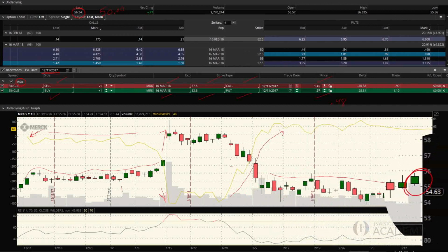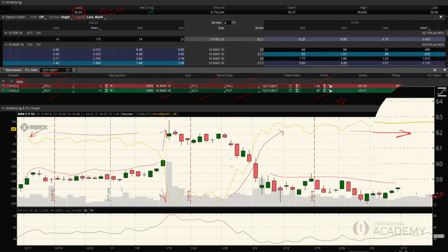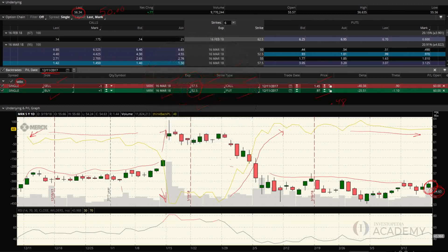Where did Merck eventually settle? Right around $54.63. And what do you see the P&L of our structure? We're actually making a little bit of money, and that's because Merck settled between the strikes, 57.5 and 52.5. So there's no right to sell stock or exercise my put, and there's also no obligation to sell stock because of my call that I'm short, because Merck at expiration is below 57.5.